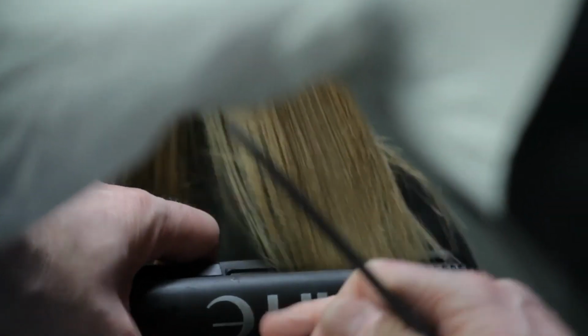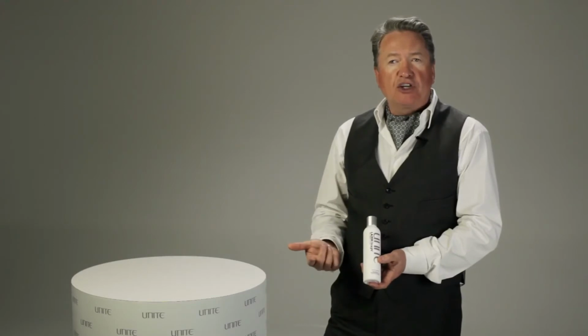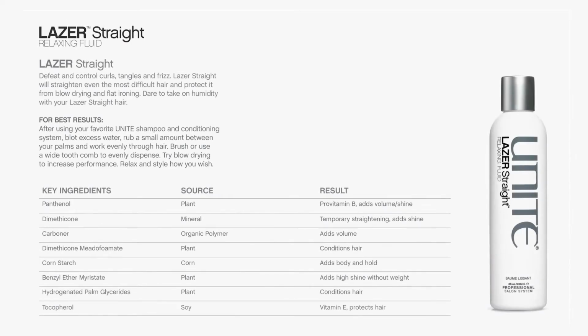Also, a lot of clients that maybe don't have curly hair but have some frizz or texture in their hair, this can be used with as well. Obviously, blow drying and using heat is going to enhance the smoothness and enhance taking the frizz out, but you can put this in the hair and let the hair air dry as well, and it will help with taking some of the frizz out. So remember, Laser Straight can be used on thick, coarse, or even fine hair without any challenge at all.